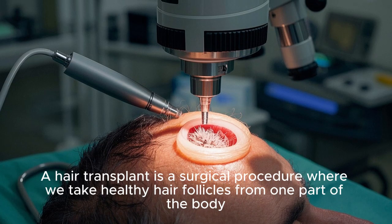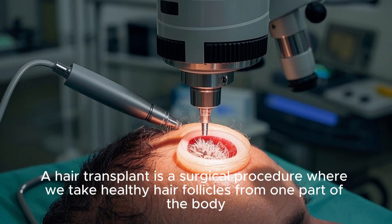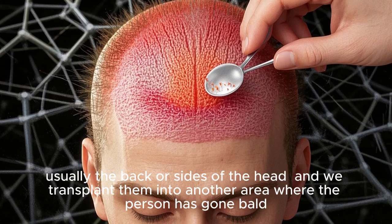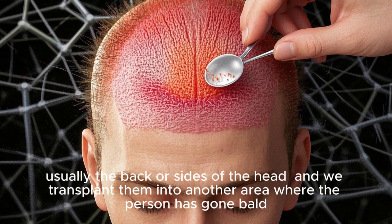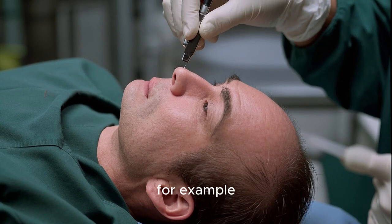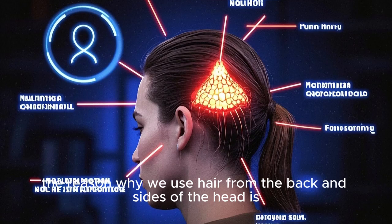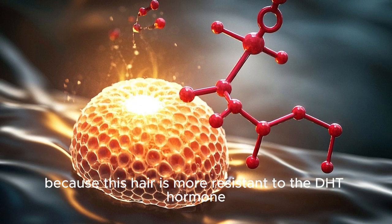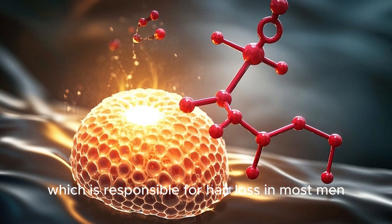A hair transplant is a surgical procedure where we take healthy hair follicles from one part of the body, usually the back or sides of the head, and we transplant them into another area where the person has gone bald. This could be at the top of the head, for example. Now, the reason why we use hair from the back and sides of the head is because this hair is more resistant to the DHT hormone, which is responsible for hair loss in most men.